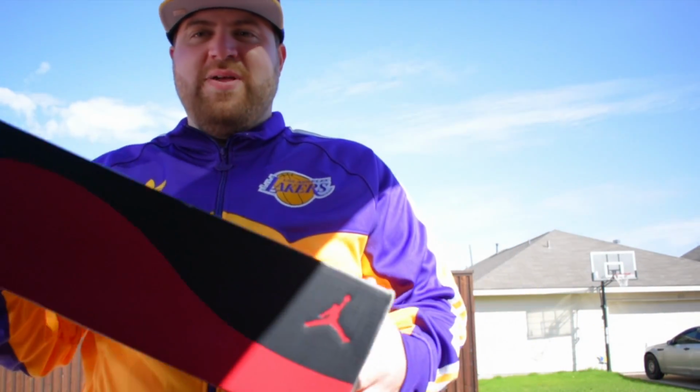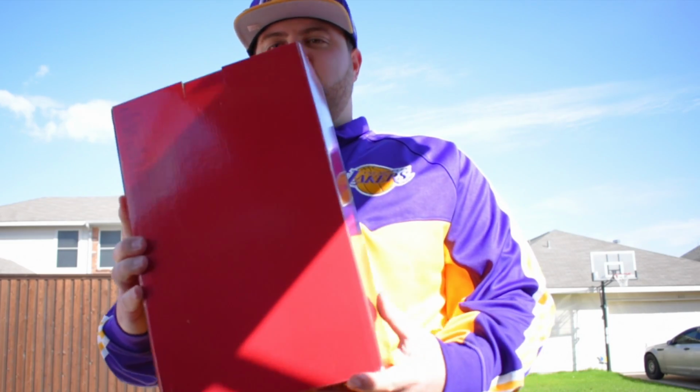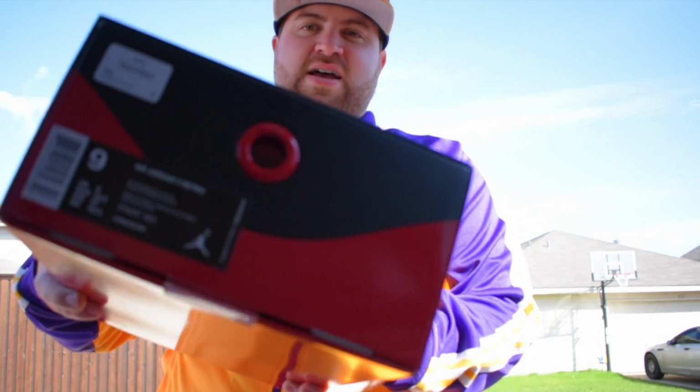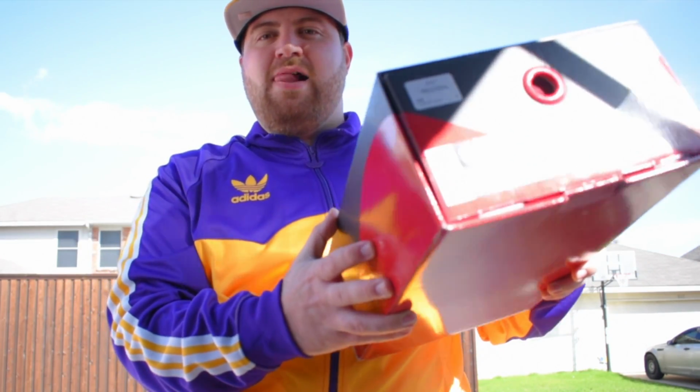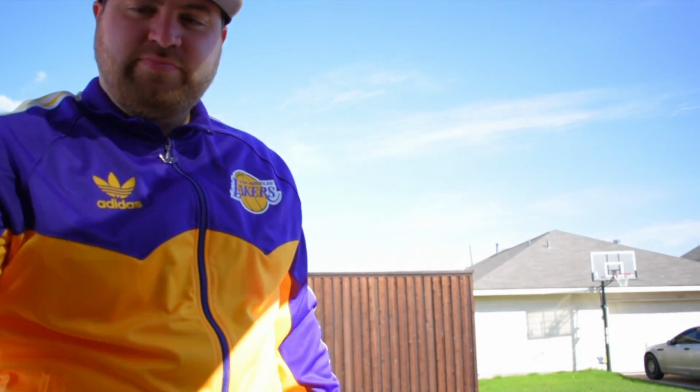Also, Amir, we got your pair. Reached out to him, asked him what he wanted. Size 9, I don't know if you can see that. I'll be shipping these out pretty soon. Let's hop into it.